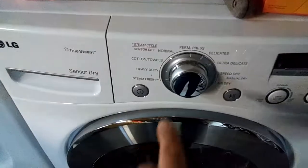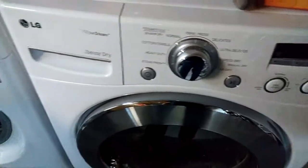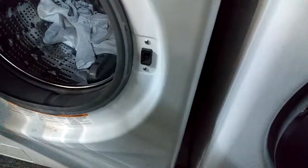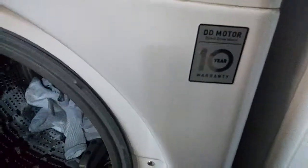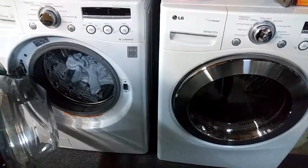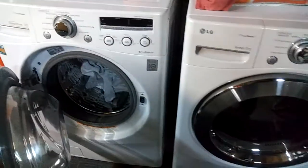dryer. You notice, look at all the cycles it has, and everything that's on it. It has 10 years on the motor warranty, and we've had them for 5 years now, and so far we've had absolutely no problems. My wife does laundry all the time.